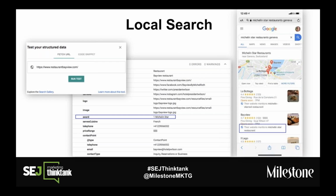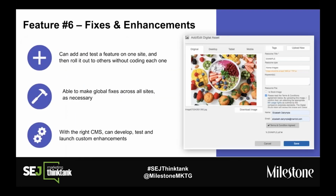So lastly, this sixth feature is being able to flexibly make changes or enhancements based on our evolving needs or the evolving needs of our clients. We know that the web is constantly changing. If errors do arise for any of our sites, we can fix them quickly and can also deploy global fixes across all sites as necessary.